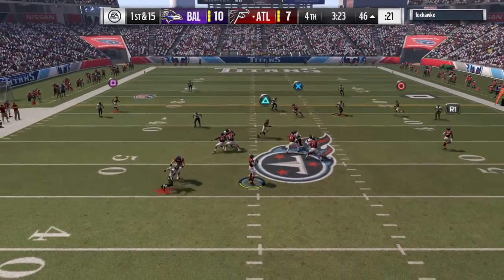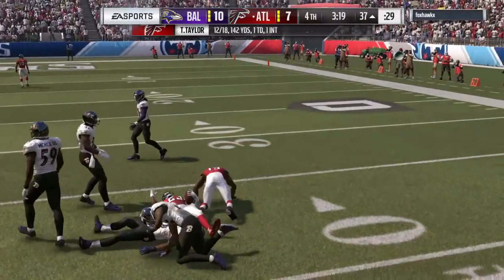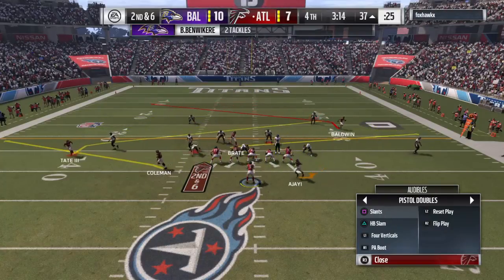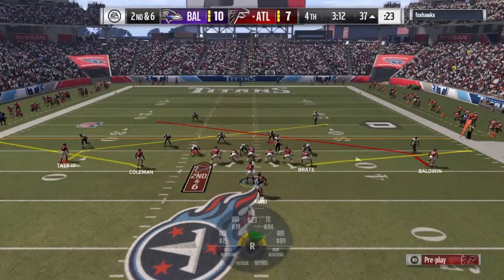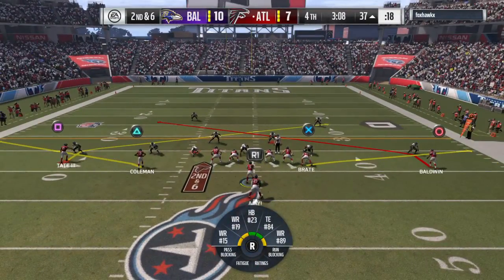Out of the gun, it's Taylor. He's going to hit his man out of the backfield, complete. It's a gain of 9 yards, and it'll make it a second down. And now they're in the hurry-up. I'm going to show my age here a little bit. We used to talk about running backs catching the ball as safety valves. Nowadays, they're a big part of the passing offense.